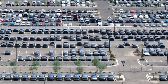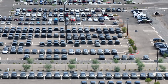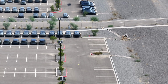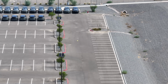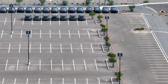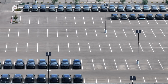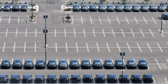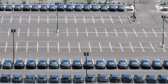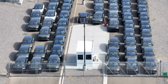And just one more look at the Lucid Gravity on the east side of the factory. Make sure that we can see all of them that are there. Can't really tell, can't see any charge ports or anything like that. So I can't really tell if these are US, North American, or if they're headed to KSA. But definitely a lot more Gravity today than on July 2nd.